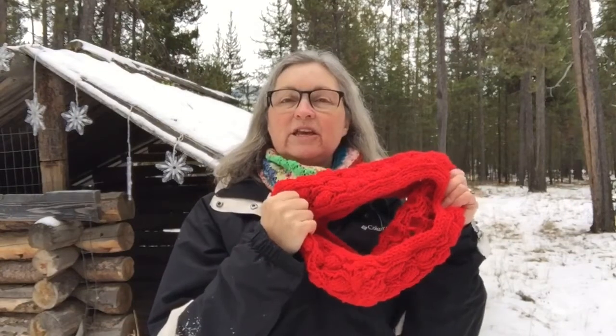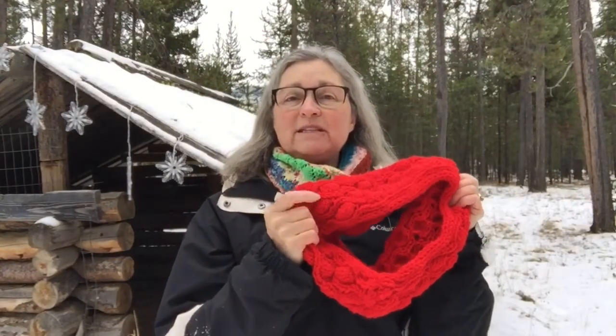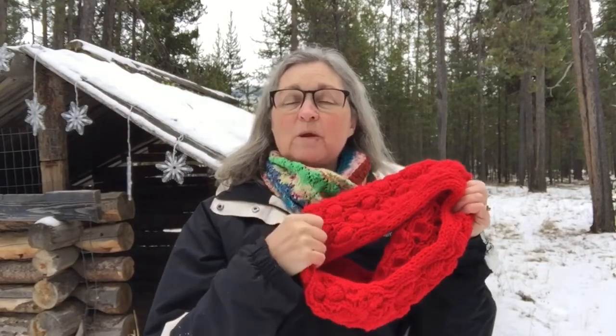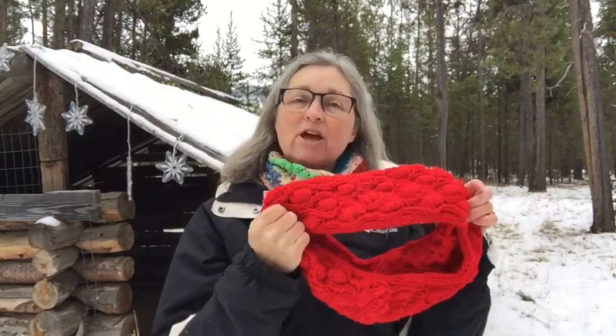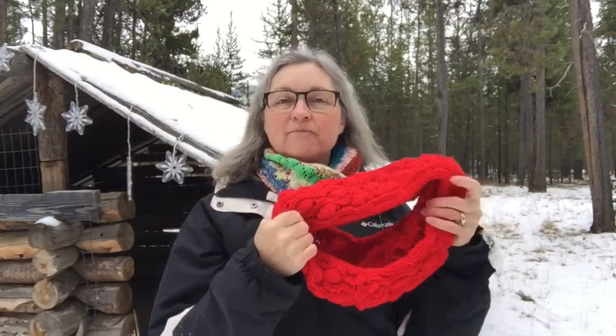We decided to go ahead and do ours in acrylic yarn. It is Christmas time. It's a kind of expensive time of the year for a lot of people, putting money out, trying to make gifts, that kind of thing. I was okay with doing it acrylic. I don't mind that at all.